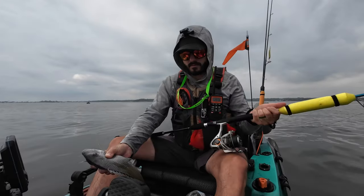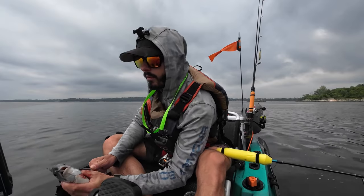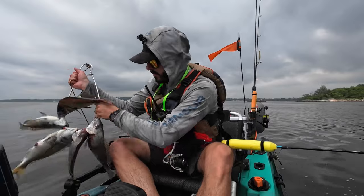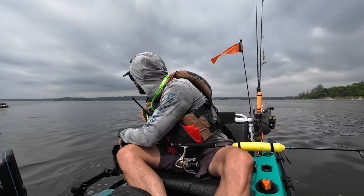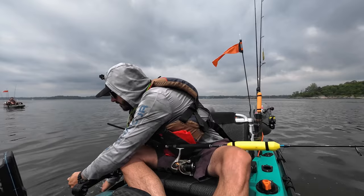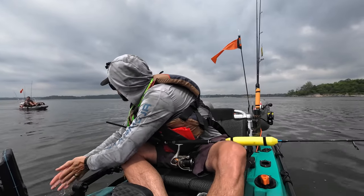There's another jumbo porgy, probably 13 to 14 inches. That's the size we're looking for. Got another jumbo. How many? Five. That's four. Dude, the fish bites are going good.